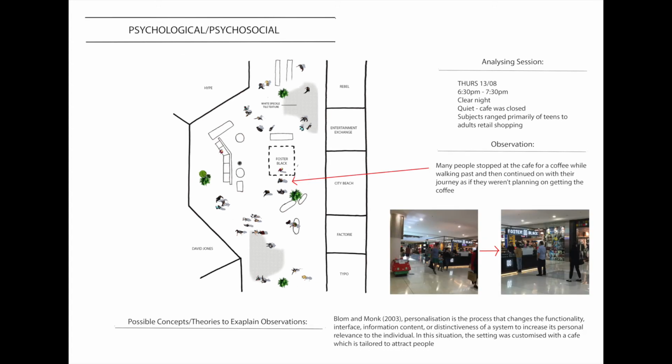The last observation relating more so to personalization is the smell of coffee. Many people were recorded walking up and down the walkways for shopping purposes. However, when walking past the cafe, they would stop for a coffee. This is likely due to the strong smell which was present in the setting, which people could not resist.